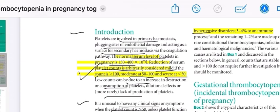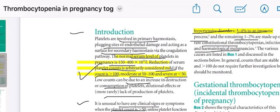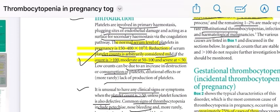So the first cause could be a hypertensive disorder, 15 to 20%, and 3 to 4% an immune process, immune thrombocytopenic purpura. In this case, the patient may have a previous history of a tendency to bleeding from gums and easy bruisability. So the patient may have underlying immune thrombocytopenic purpura, and the remaining 1 to 2% are due to rare causes: constitutional thrombocytopenia, infection, and hematological malignancies. So you have to rule out other causes. It could be due to HELLP, hypertension. Along with HELLP there is a low platelet count, so you have to evaluate the patient for hypertension, and the patient could be in DIC or have other infections like malaria and dengue. They can lead to thrombocytopenia.